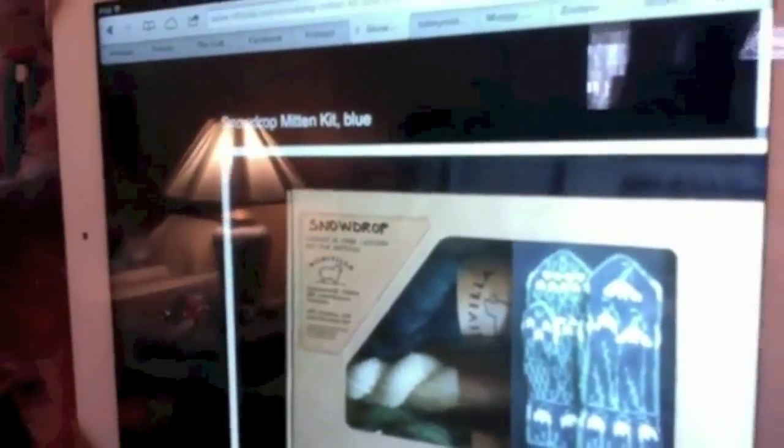It's got snowdrops on the mittens. How beautiful is that? They have tulip ones. They have all kinds of really pretty ones. And the yarn for these is all naturally dyed. The pinks are done with cochineal, and the greens are done with some kind of a mushroom. And these come from Finland. Rithvilla. I'm going to just let you look at that.